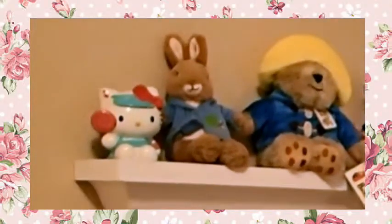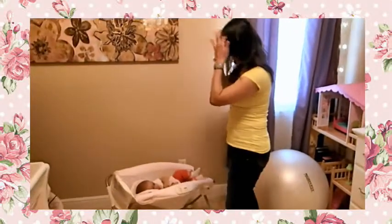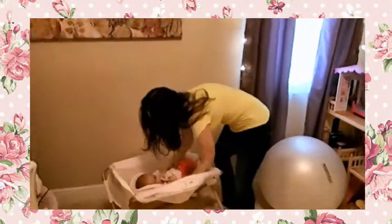Peter Rabbit, I adore Peter Rabbit. Had I had a little boy, this whole room would have been as much as possible Peter Rabbit. I loved Hello Kitty when I was little, but I collect much more Princess Jasmine stuff than I do Hello Kitty. But now I'm kind of growing out of Hello Kitty, now that I'm 31, so let me pick up my daughter.